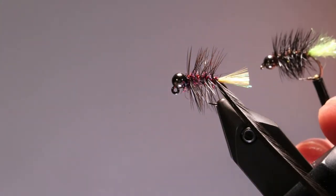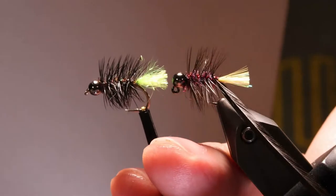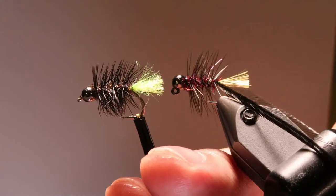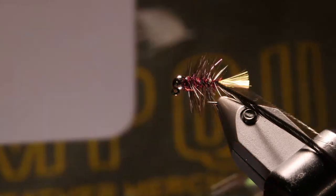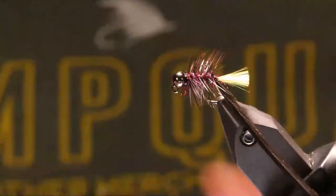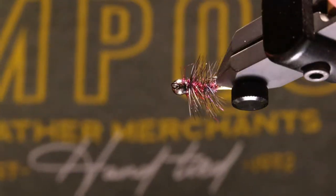Here's my original that I had to go with, so we can see them side by side. So the original, maybe a little more dubbing, or maybe one more turn of hackle, maybe. I don't know. It looks like a panfish killer. And probably would be good to take this hackle feather off.